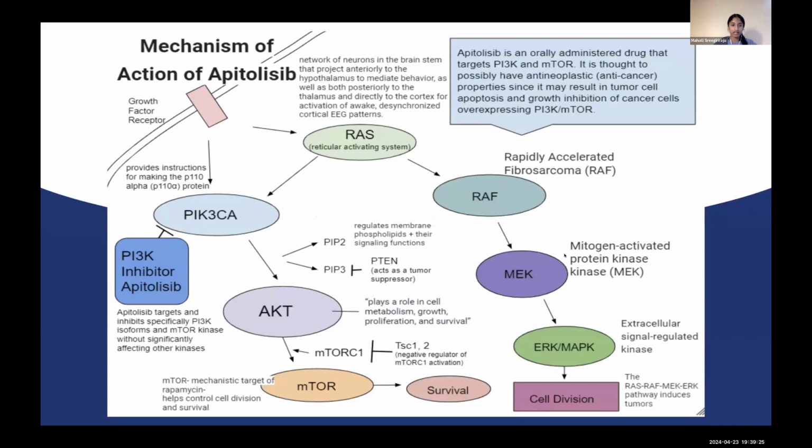So, this is the mechanism of action of Apitolisib. Basically, Apitolisib is an orally administered drug that targets the PI3K and mTOR pathways, and it is thought to possibly have anti-neoplastic or anti-cancerous properties, since it may result in tumor cell apoptosis, which is programmed cell death, and growth inhibition of cancer cells overexpressing the PI3K and mTOR pathways.